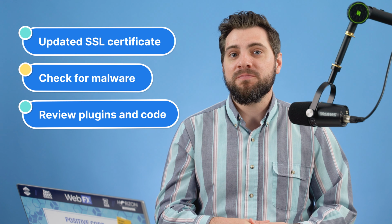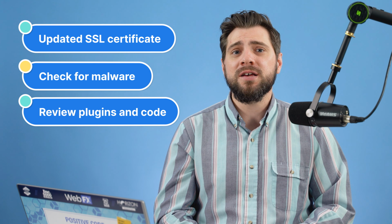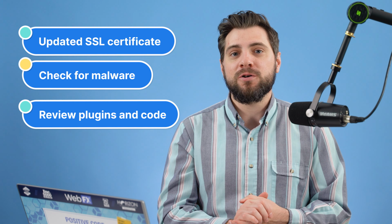Site security includes having an updated SSL certificate, checking for malware often, reviewing plugins and code for vulnerabilities, and many other things that require technical expertise. Sometimes it's better to outsource this work to somebody who's comfortable doing all of it than trying to do it yourself and ending up breaking something. I speak from experience, and it is not fun fixing those mistakes. It's really okay if your SEO is not fully DIY, but continuing with the theme of this video, the next technique shouldn't require much outside help.